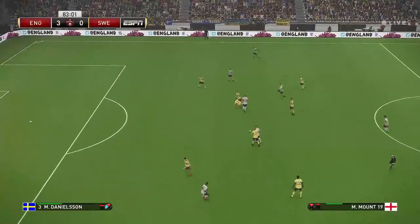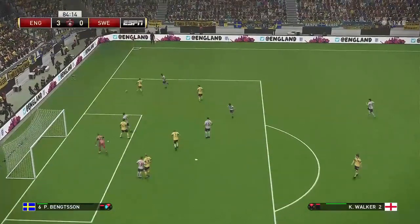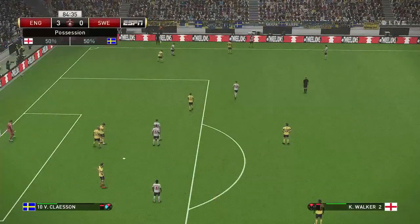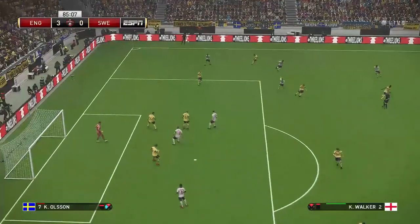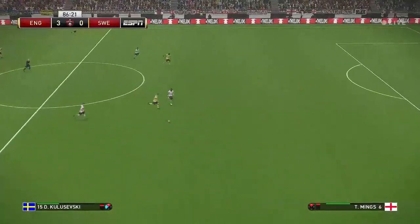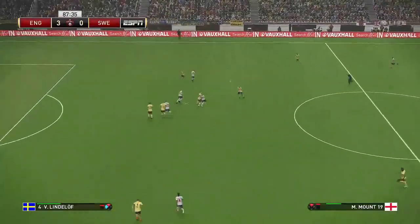Now it's Kane. Tries to dink it in. Can he finish? And he's there to hoof it away. And he should have made it four. Cut out in the nick of time. He's through. He's made sure that that won't get through. Keeper's got good distance on that.